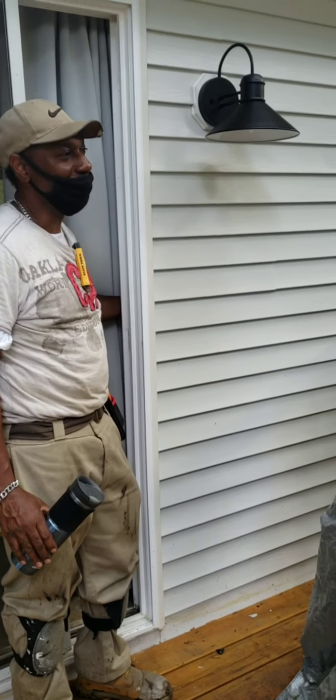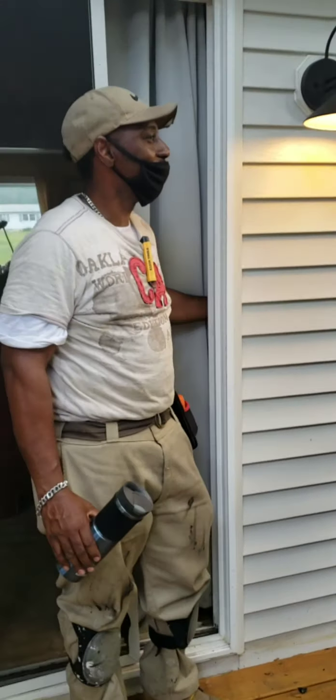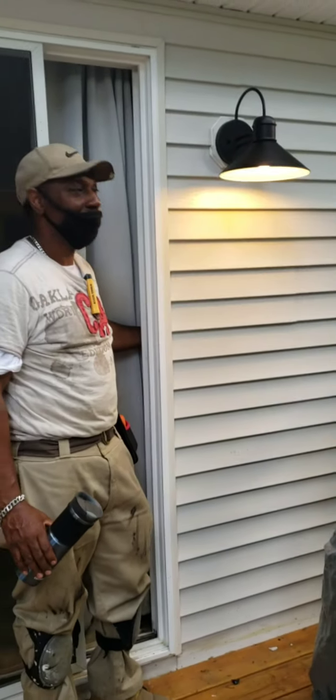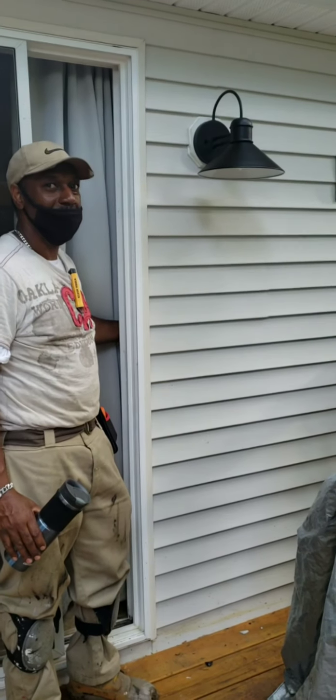Okay, can you turn on the light, please? Let's see if it works. Nice. Awesome. Added the installation of 4 new outside lights to the project. JB, thank you so much.